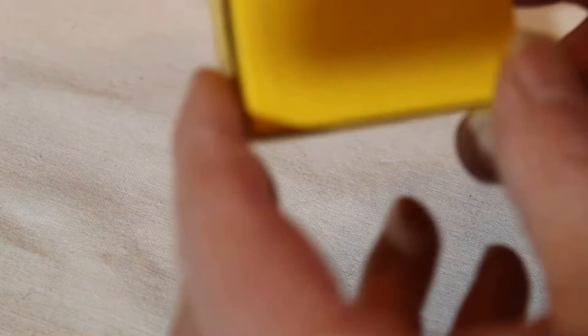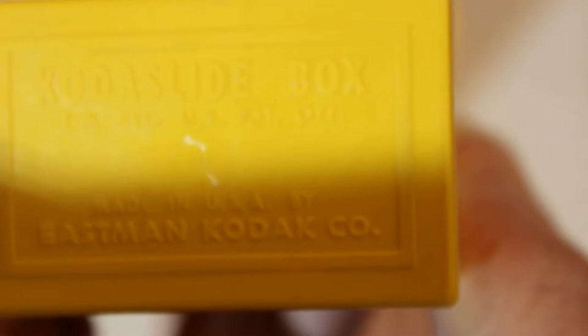And on the bottom, I don't know if you can see that or not. I'll see if I can get it in focus a little bit here. Here we go. Kodak slide box from Eastman Kodak Company, but it had space for quite a few slides, probably about 18 to 20 slides all together that fit in this little square box.